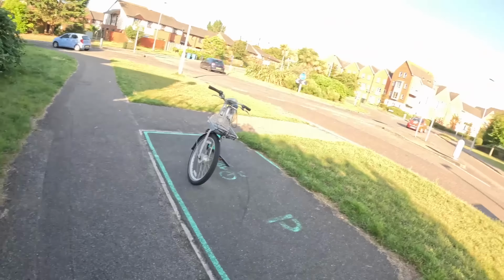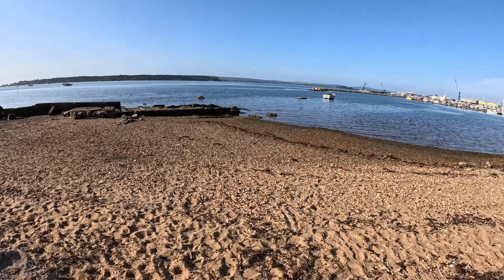And out in front of me now I can see the water, and this body of water is quite significant. Aye, so stretching out beyond me here we've got Poole Harbour. Now, this is one of the biggest natural harbours anywhere in the world. In fact, I think it is the biggest in Europe. And across there we've got Brownsea Island. I've kind of always wanted to go there.